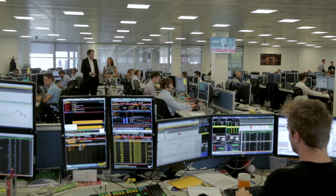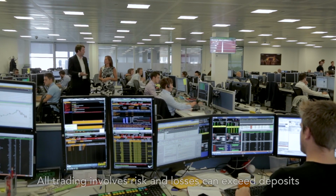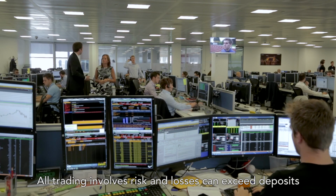So this is the trading floor at IG. We've got sales traders and premium client managers here. When a client calls through to speak to one of the dealers here. Can I buy $500,000?